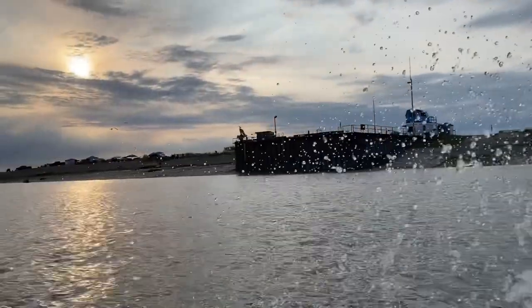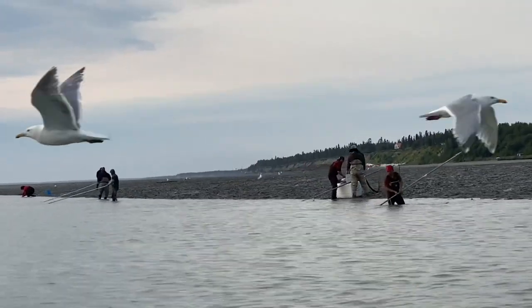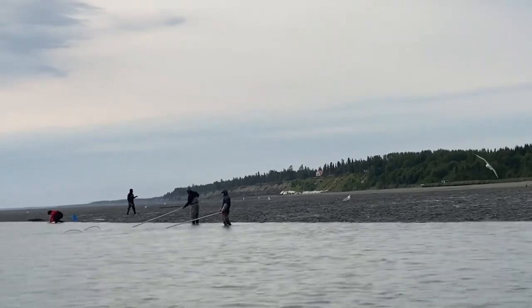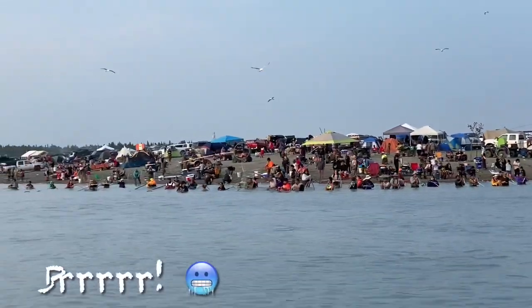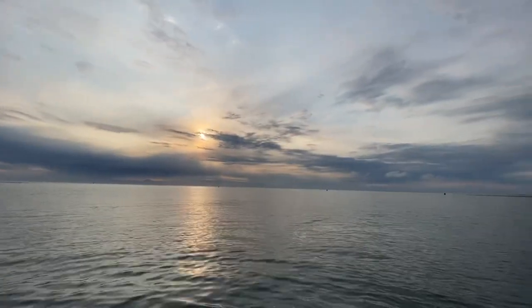We decided to take a team skiff ride upriver to the Dipnetter Beach. This is where Alaska State residents can fish by dipnet. They actually go into the water, some in waders and some not in waders.